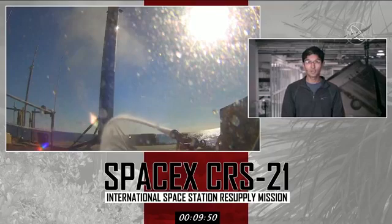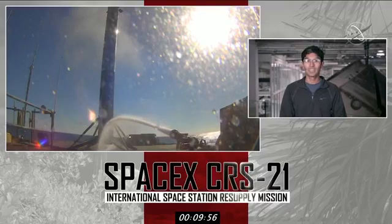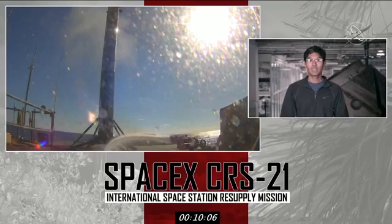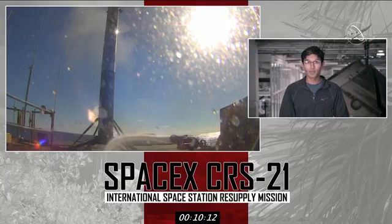Second stage doing some checks right now, verifying that its attitude is appropriate for Dragon separation shortly after. All in all, very nominal mission so far, and just what we want to see. So with that, I think we can actually check in with the flight controllers at NASA's Johnson Space Center who have been monitoring the mission. Leah, how are things going over there?